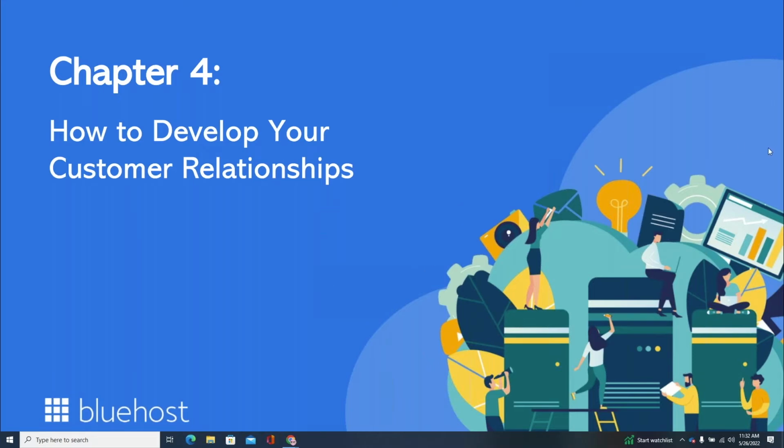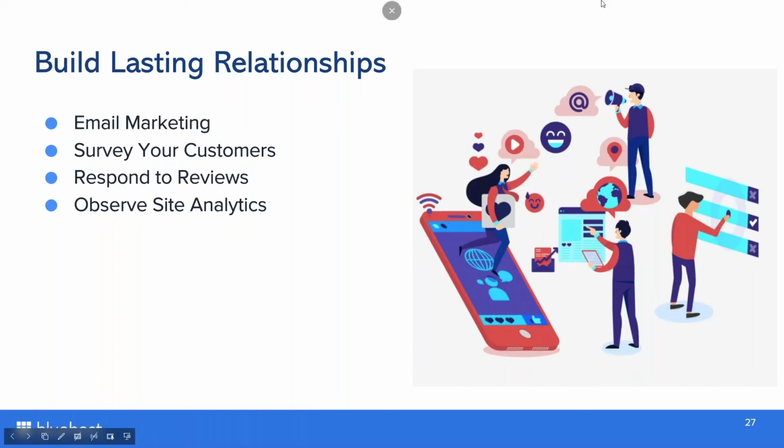So that's what we're going to be talking a little bit about in this section, building lasting relationships. And specifically, we're going to be talking about a couple things within that. We're going to be talking about email marketing, how you can leverage that to build relationships with your customers. We're going to talk about surveying your customers. Opening a feedback loop is something that I know is very important, especially in the e-commerce world. And responding to reviews can be very, very helpful in building those relationships, and also observing site analytics.